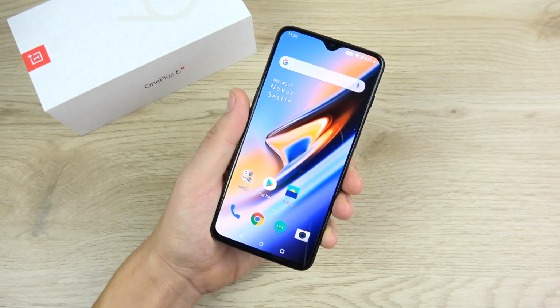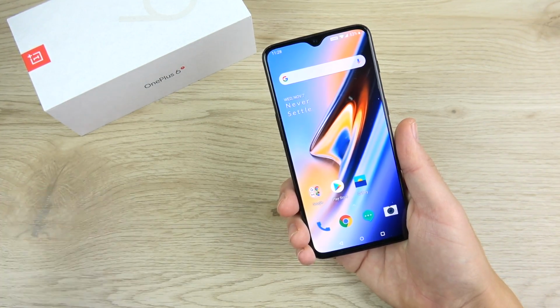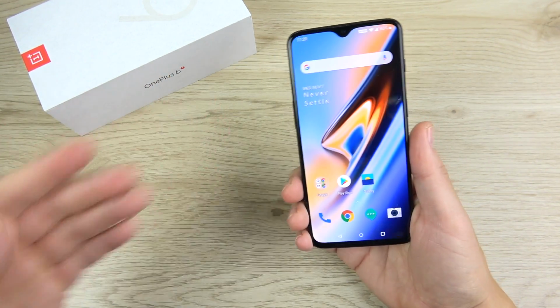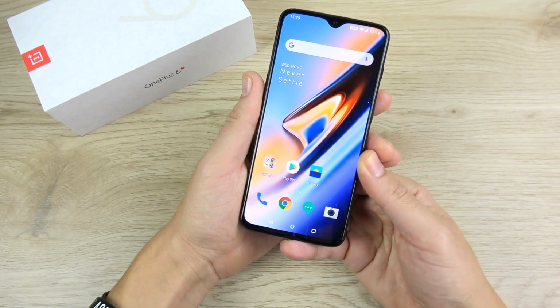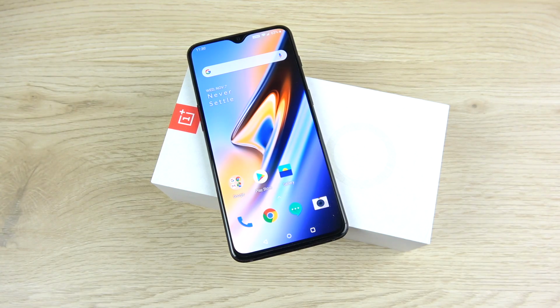But there's one glaring issue I have with OnePlus series devices, and that is their replacement cycles. It's like you have a OnePlus 6, 6 months later, here's a 6T. 6 months later, here's a 7. Get a 7, here comes a 7T 6 months later. They just come out too fast, and I wish OnePlus would focus on one product launch per year. But overall, you're going to be hard pressed to find something better in this price range.